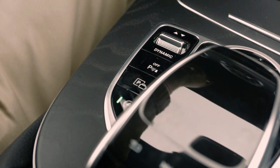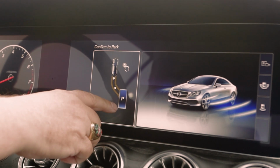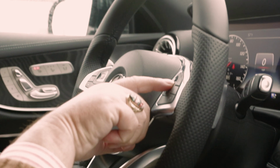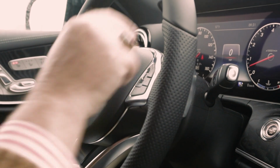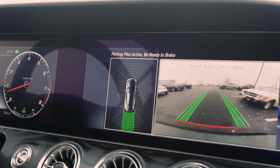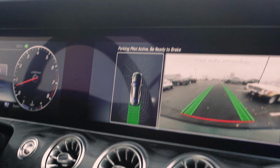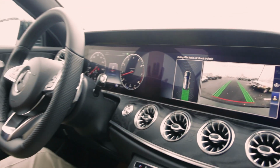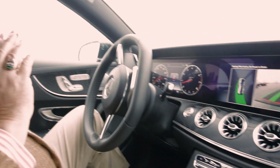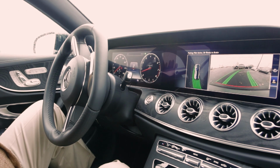And we come back to the screen, showing me it wants to park in a parallel parking space, and I'm going to accept that by pushing on the control button on the steering wheel. And it now wants me to put the car in reverse. I'm going to do that. I have green parking guidance lines, which tells me that the car's in control. And so I'm going to take my feet and my hands off the steering wheel, and I'm going to let the car completely manage the parking maneuver.